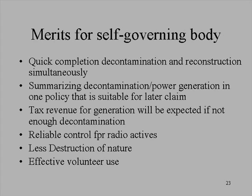Not knowing how much the government compensates at the moment, containers as an operating unit become proof. Even if decontamination doesn't go well, a power generation project produces tax revenues. Managing power generation and radiation are carried out at the same time. So this is a reliable way. In Chernobyl, no one knows where 800 intermediate storage places are now after 25 years.